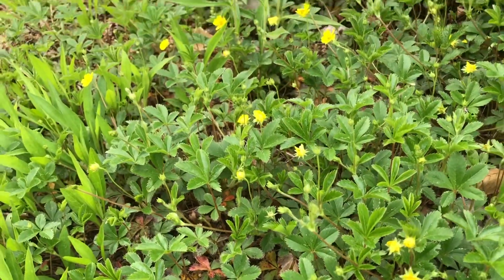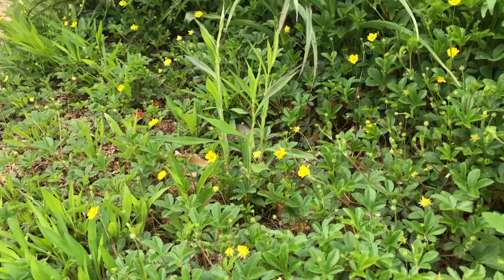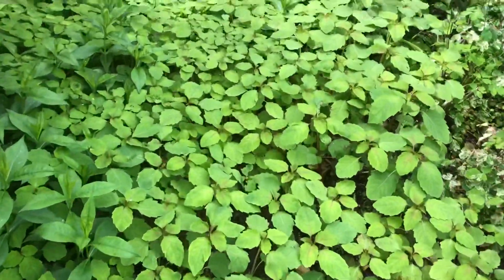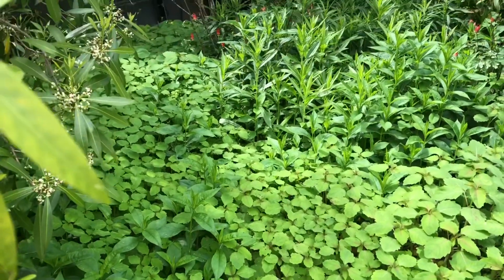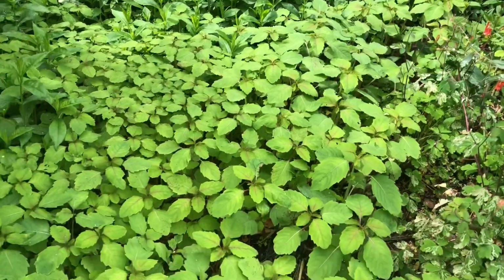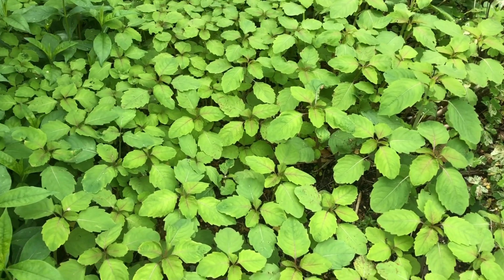It's a great ground cover, super low maintenance, doesn't need to be irrigated or fertilized. So a lot of home gardeners would see this and kind of freak out because, wow, that's a lot of impatiens. But this is a great native plant that actually serves a whole bunch of different functions. Like, it can cure dermatitis, like specifically poison ivy.